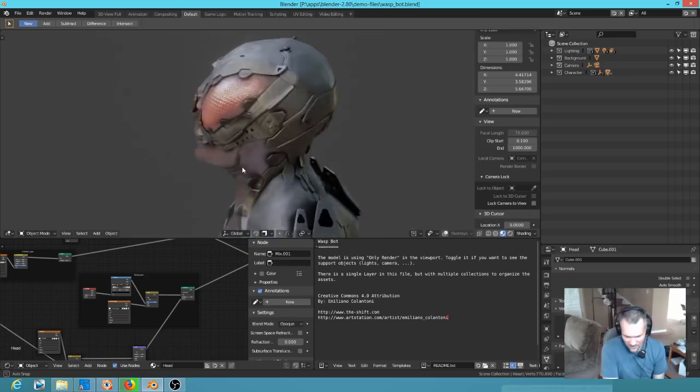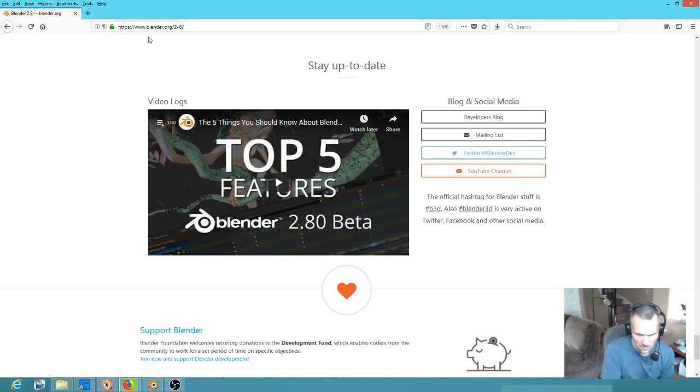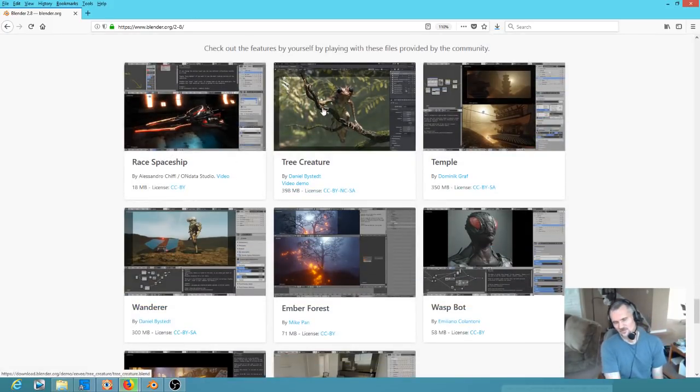But look at that glow effect, and gorgeous. So what I'm going to do is just zip through. I probably should say, if you want to know where to go and what to do, just go to blender.org and download the beta. And then on this page, blender.org/2-8, if you go down to the bottom of the page, each of these are actual demos. They're basically showing off the feature set.